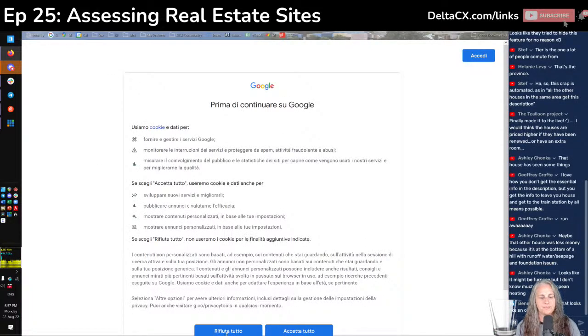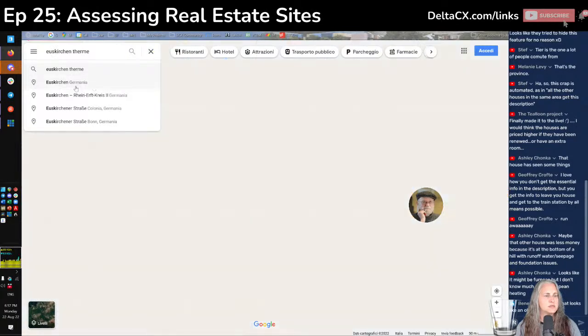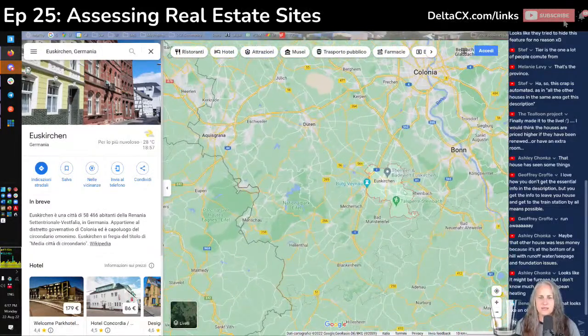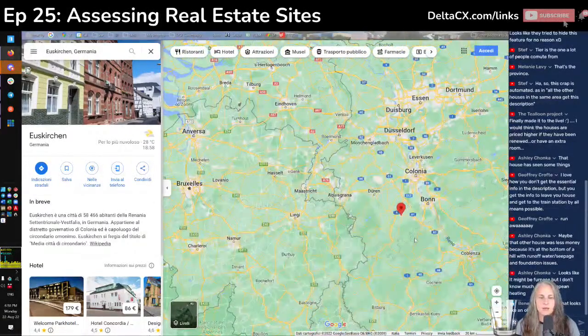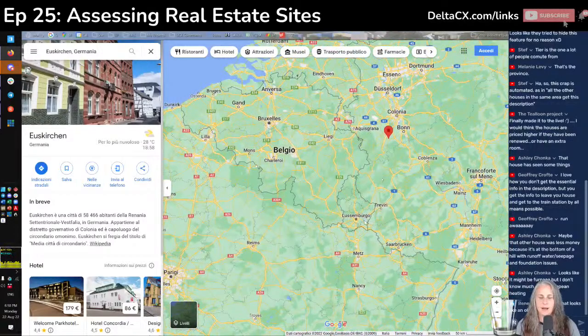Maps.google.com, y'all. Don't want the cookies. Let's go to beautiful Euskirchen. Euskirchen, Germania, because my stuff shows up in Italian. Per lo più nuvoloso. Okay, it's cloudy over there, it says. And Euskirchen is over here, near Bonn. Okay, seems to be maybe a suburb of Bonn. Not too far from Brussels. And there's Luxembourg. Benedictus, yeah, looks like an old water heater, maybe from 1895. No, I'm kidding. Okay, so it's a city of about 60,000 people, and there you go. Euskirchen, as I am butchering that.